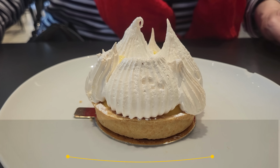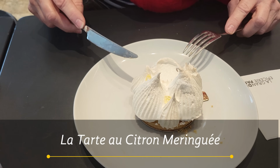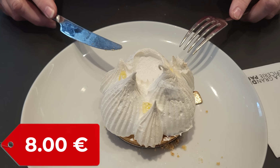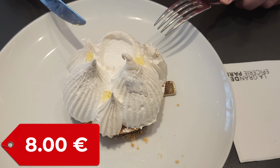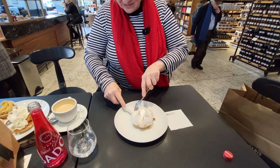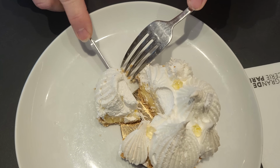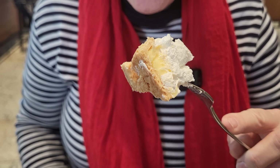Check out the meringue on this thing. This is a tarte citron, or a lemon tart with meringue on top, but look how beautiful that is. And there's no doubt in my mind it tastes as good as it looks. Let's cut into it. It's not a crispy meringue. It's one of the spongier kind of meringues. Oh yeah, oh yeah.